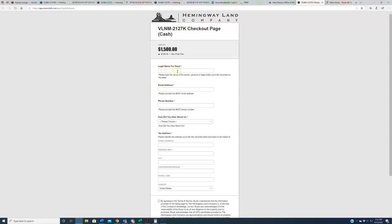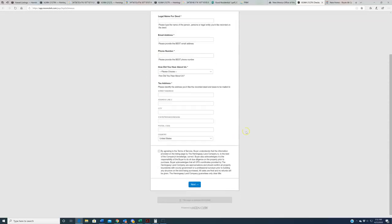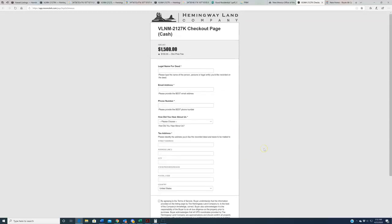We ask you for a couple things: legal name for the deed, tax address, where Valencia County is going to send the annual tax statement. Once you enter that information, agree to the terms of service, click next, and on the next page we'll ask for credit or debit card information. You enter that. Once you give us the money, as far as we are concerned, you own the land.